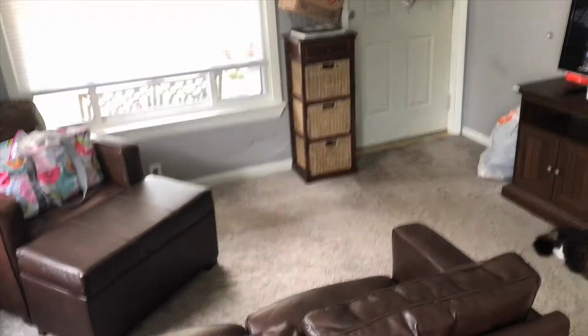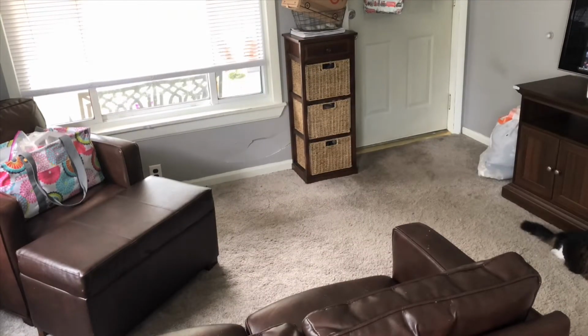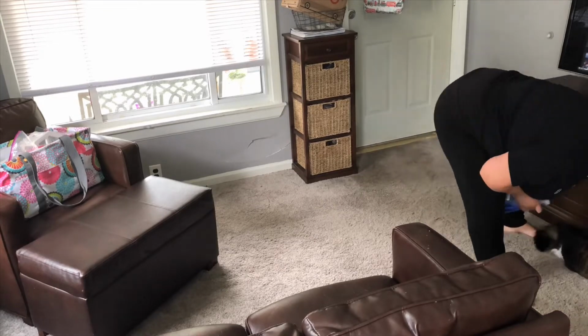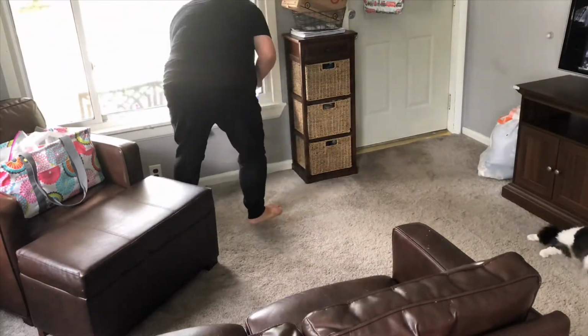I chose to use the Method glass and surface spray today just because I wanted to be able to use the same cleaning spray throughout my whole house clean, and I knew I had to clean up windows and various surfaces, so this was a nice option to be able to do both.